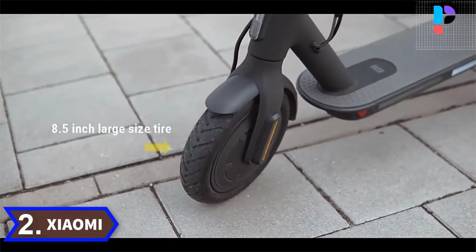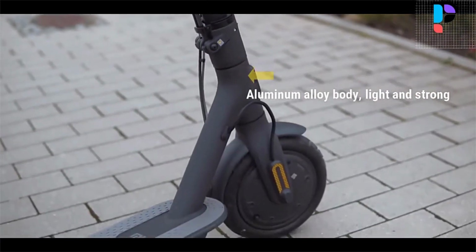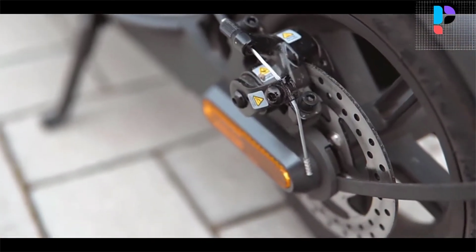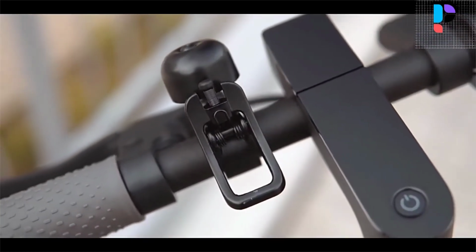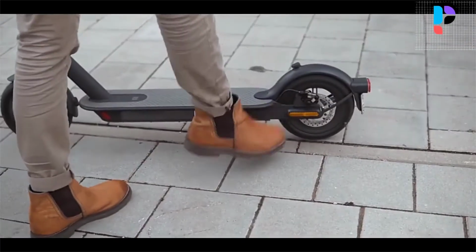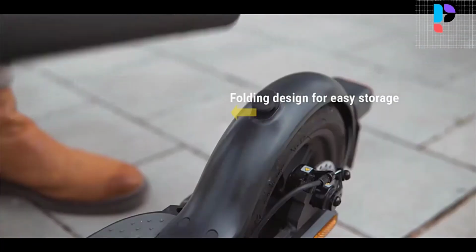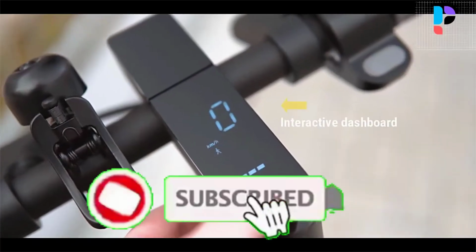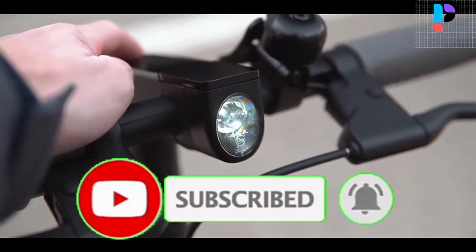Number 2. Brand name, Xiaomi. A new generation of 8.5-inch pneumatic tires, more comfortable, less bumpy. The puncture resistance and robustness have been comprehensively improved, and the performance of the explosion-proof tires has also been greatly optimized. The durability of the 8.5-inch tires has been increased by up to 3 times. Not only does it make for a smooth ride on flat roads, it is also very comfortable to ride on non-paved roads like gravel, dirt roads, and grass.